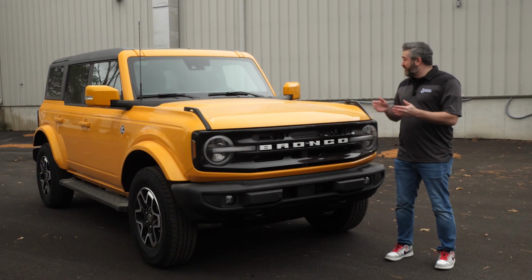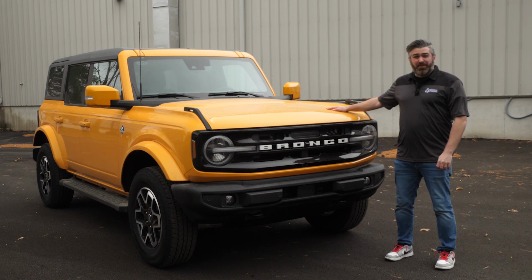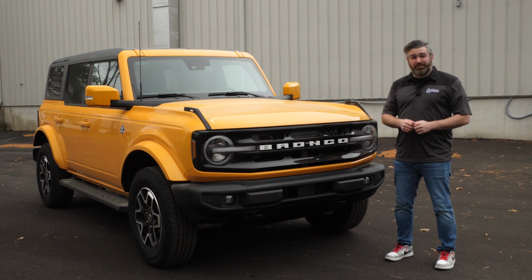I'm happy to introduce you to the newest member of the Panda Motorworks family, this 2021 Cyber Orange Outer Banks Bronco.